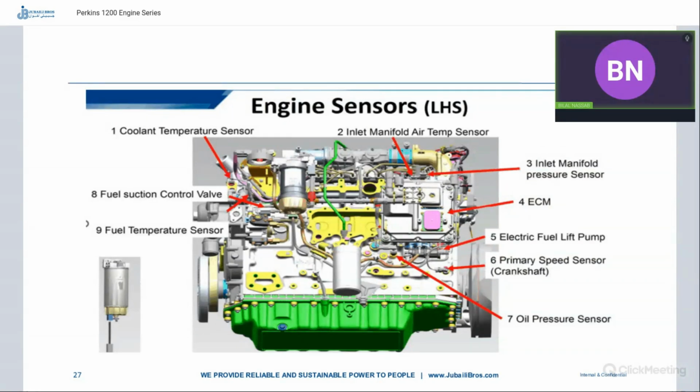We have 2 speed sensors, one mounted on this side, the left side, if I'm looking from the rear side of the engine. This is reading the speed of the crankshaft. And on the other side of the engine block, rear side, we have another speed sensor, secondary speed sensor, reading the speed of the camshaft.